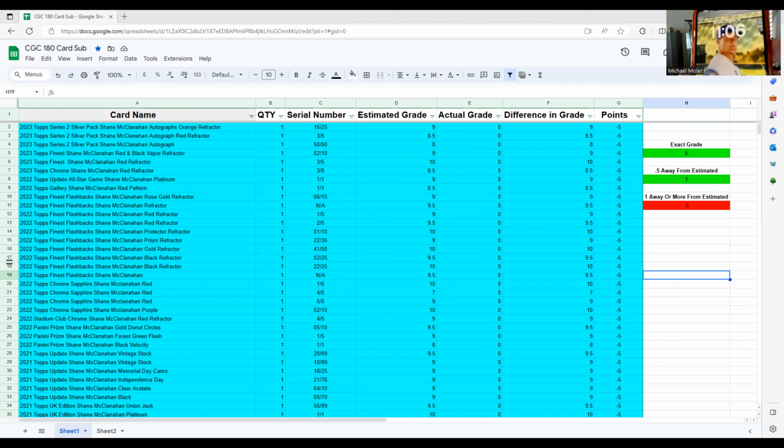Before I start, let me slide this over. I want to show the date right there on my iPhone, just so it's confirmed that this was done well in advance. And then I will put this together with the actual grades when they come in, and we're going to see how we do.